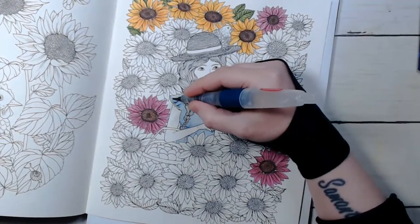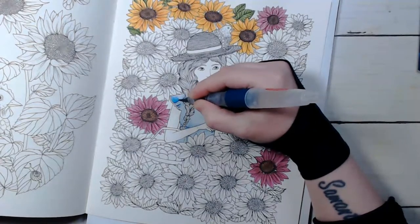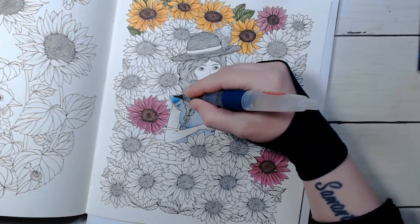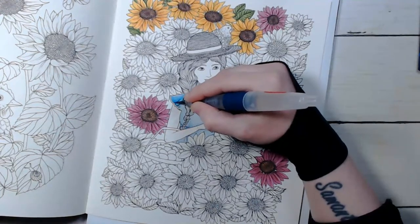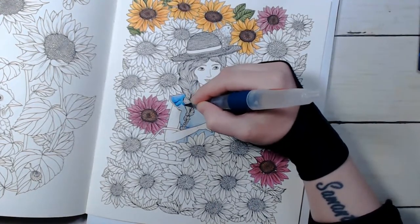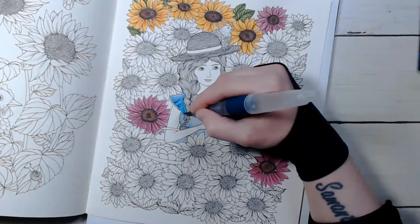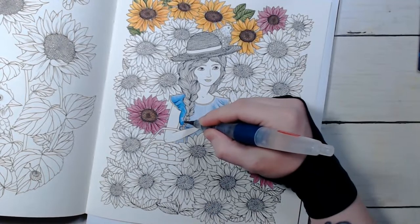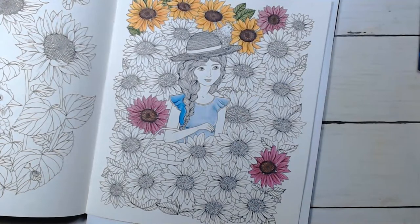Let's see here. Oh, this is really a bright blue. Ooh. I'm trying to go quick, although quick is not my middle name. But I'm trying to go quick because Inktense looks so weird when you go slow and it dries and just looks wonky. I don't want to give Shannon blue hair, although I'm sure she would look fabulous with blue hair. And her pink nails.